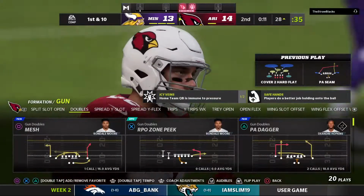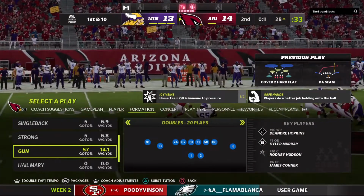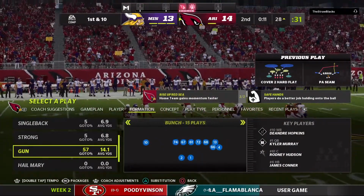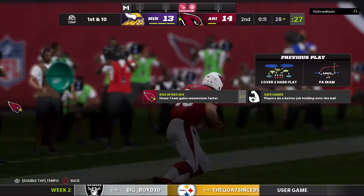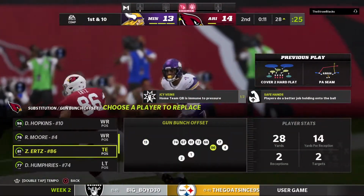And defensively, they were in zone coverage there. Do you have to be a little careful, losing and playing against a good quarterback like he is, to not play too much zone? Yeah, you have to be careful about how much time you're giving up. I think it's a good point you just brought up.